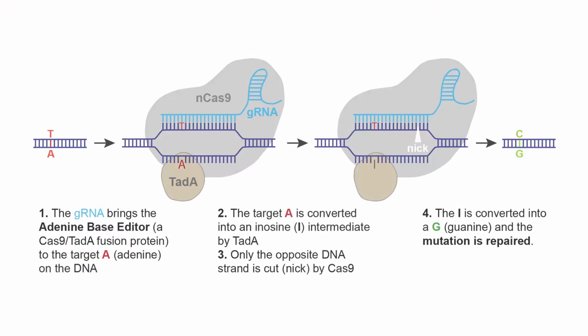However, base editing is more like a forceps, so that there is no cut in the DNA. Instead, Cas9 is only used as a navigator to bring another protein onto the target position, and this protein just does a small and very precise modification.